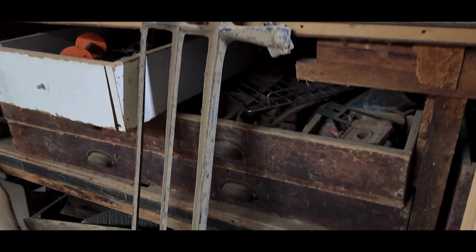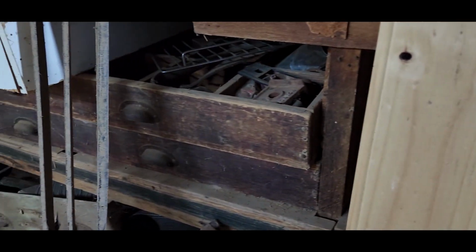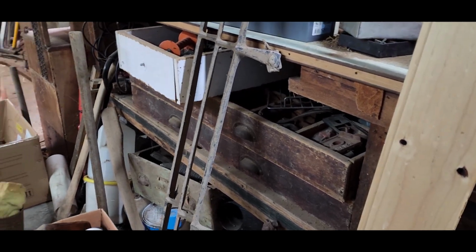So there's more here, a couple of great big ones. There's another old drawer there. You can't beat the old timber, 100-year-old, such a beautiful early historic look. It just can't be reproduced. So they will be saved and put to use.